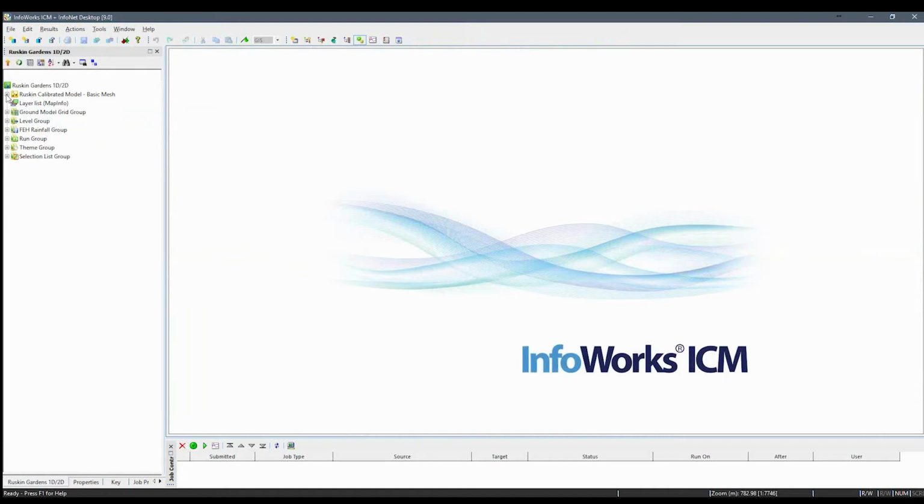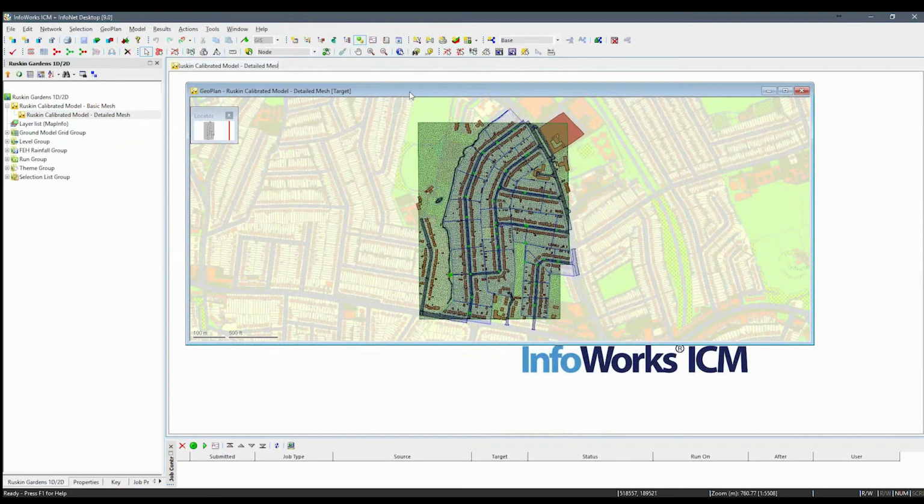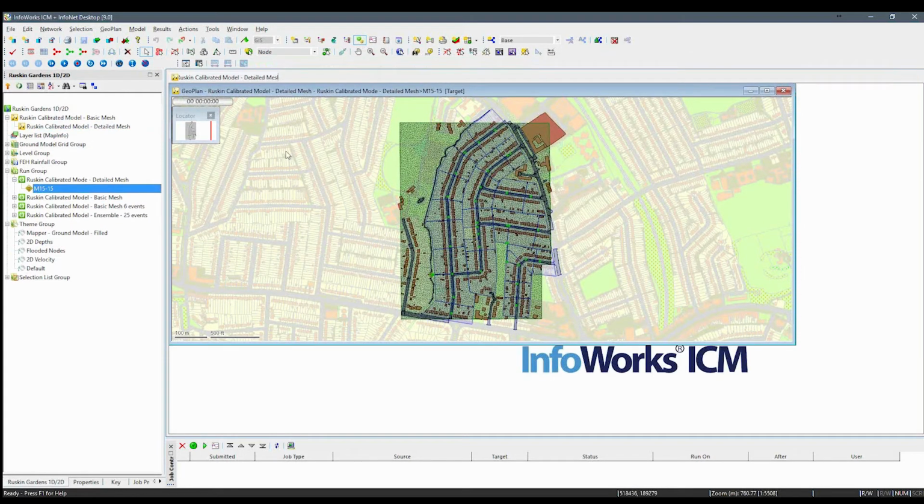I'm going to open up the same model that we had just a little bit ago. So this is the model we were looking at. It's a 1D, 2D network. I'm going to open up some results just before I start running things.